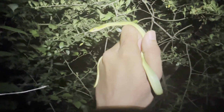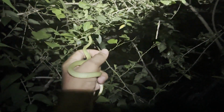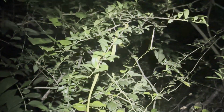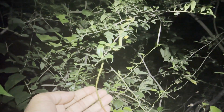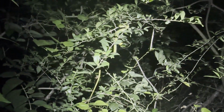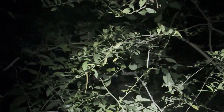All right, time to put it back in the tree. That's your tree. There we go. They're super arboreal snakes. They're right at home in the trees. That green helps them camouflage really well. It's really easy to spot them at night because they glow under a flashlight, but during the day you would not be able to see that. Amazing. It'll just go back to sleeping right there.